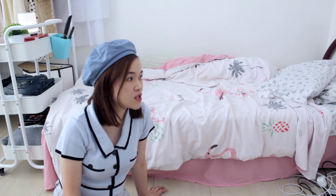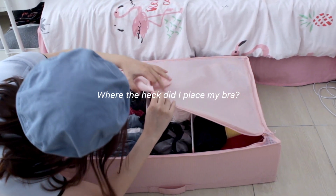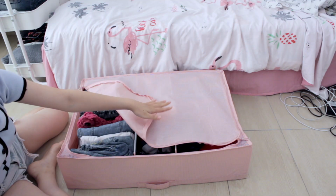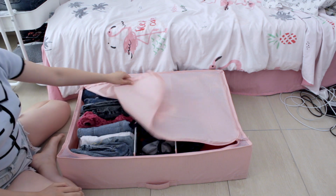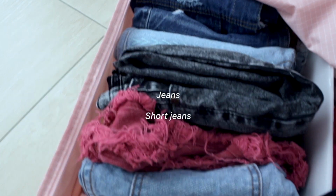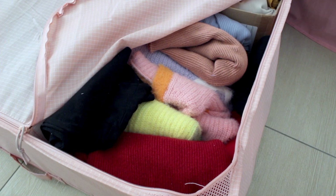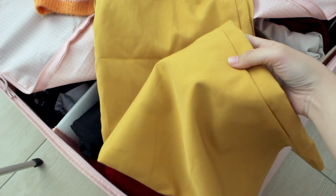You'll probably be wondering where I kept all the clothes. If it wasn't able to fit in the 3 drawers that you saw just now, I kept it all underneath here. Since the middle section is where I place all my bras and underwear, I'm not going to show you that section. And for the left is where I place all my bottoms, like jeans, short jeans, basically all the jeans. The right is where I kept the other tops that I wasn't able to fit in the drawers. So yeah, this is how I hide my gigantic amount of clothes. I also keep the blanket underneath.